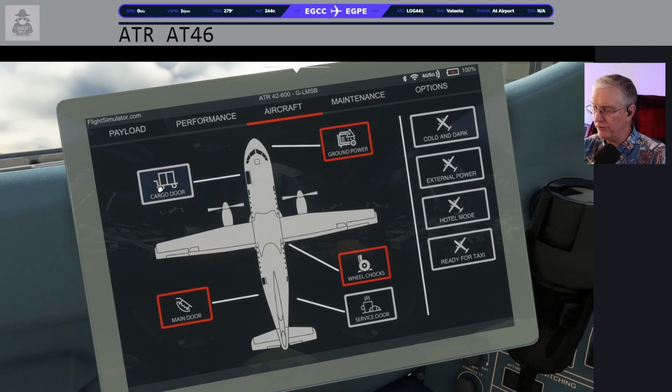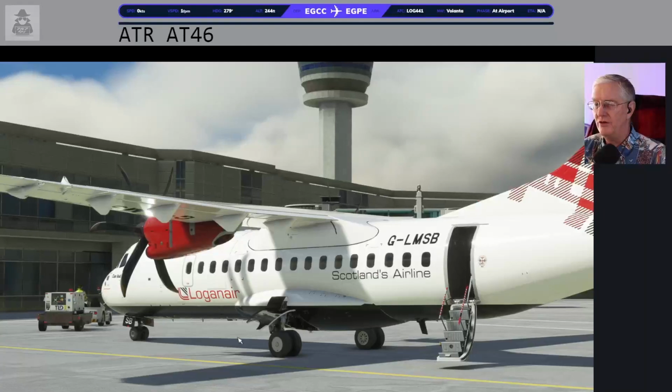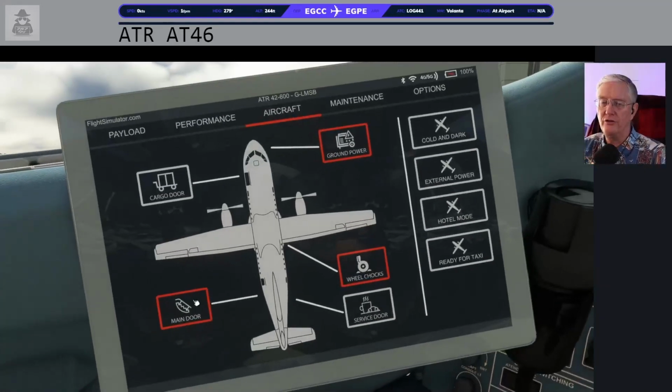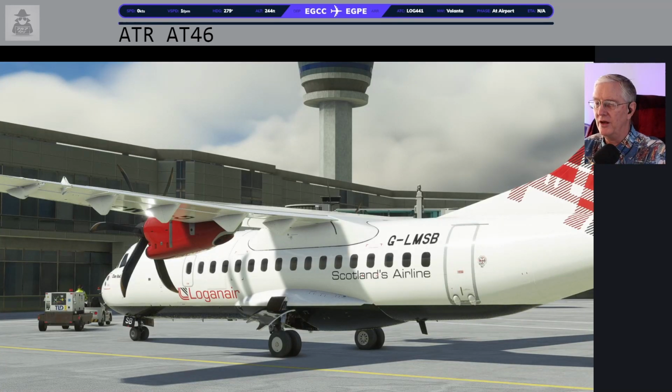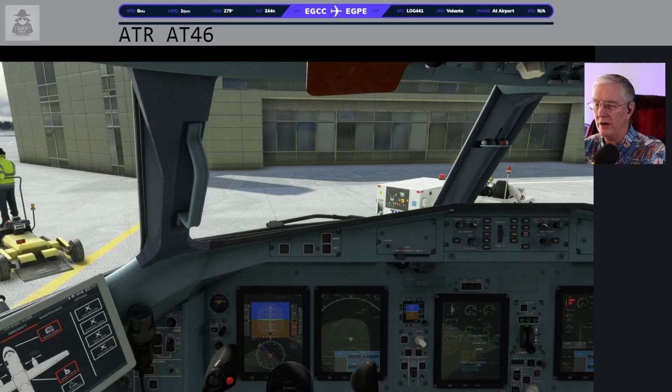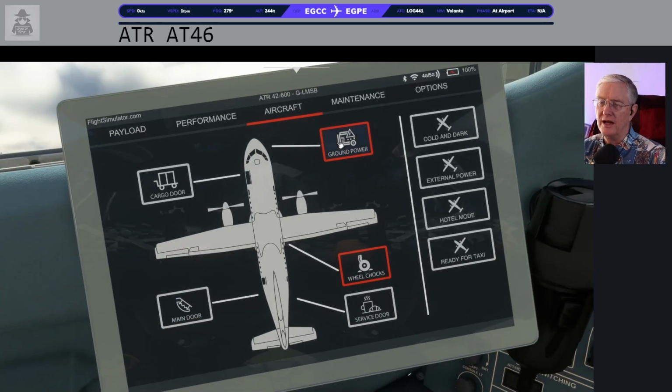First of all, we can close that cargo door. Cargo door is closed. We can also go in and close the passenger door. There goes our passenger door closed. Nice. Since we've already got the generators, we're going to disconnect external power. So click disconnect. That's good. And then we can disconnect ground power. And you could pull your chocks right now.